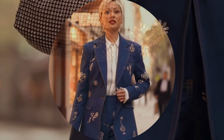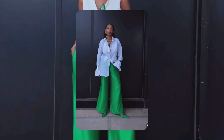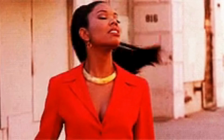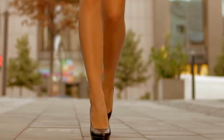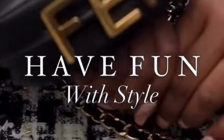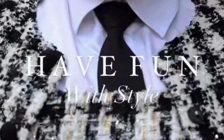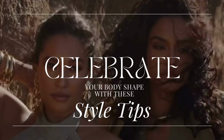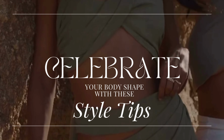And listen, whether you're rectangle, pear, apple, no matter what your shape, someone can still take your man. No, but seriously, it's all about how you choose to express yourself, girl. So have fun. Here's how to celebrate your rectangle shape. Think of it as highlighting your favorite features with a few simple style tips.